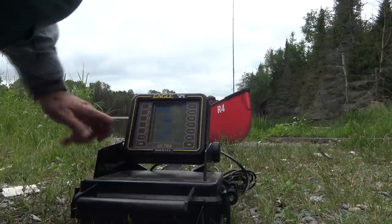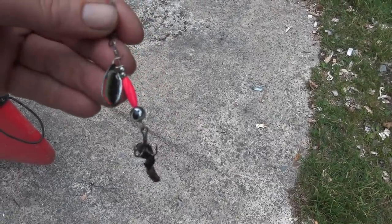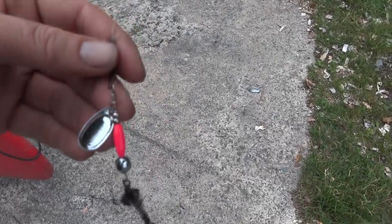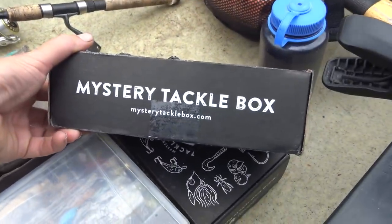Let's take it out. Let's figure out our depth. Let's catch a lake trout. I'm gonna try this sting eye spinner that came out of a mystery tackle box.